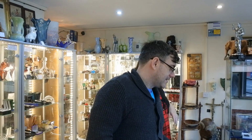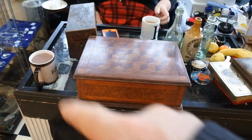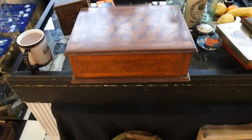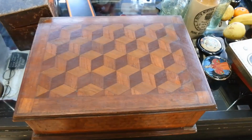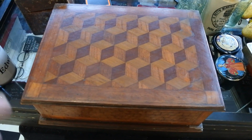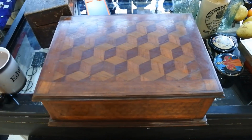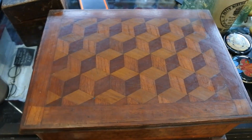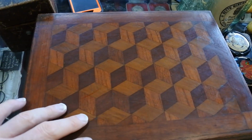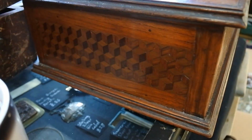Right, let me show them this last one first. I do like this myself. Right, here we go, guys. Okay, so excuse my lunch and my cup of chocolate over here. This is what we're looking at here. And we have a marquetry inlaid box, or parquetry or marquetry, I'm not 100%. One's geometric shapes, the other one's patterns. So I think this is marquetry, but it could be parquetry. But we have this beautiful cubist design, all inlaid with wood. It's followed on through the sides.